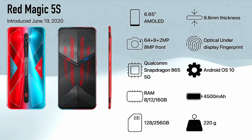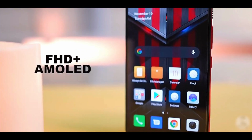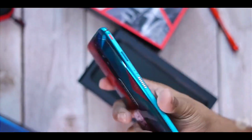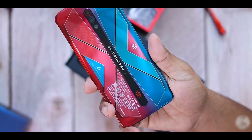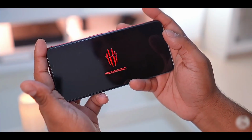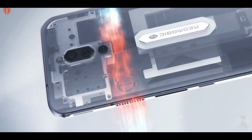The REDMAGIC 5S sticks to the 5G formula but sharpens a few edges. Yeah, the 144Hz display and Snapdragon 865 still deliver great gaming speed. And that upgraded UFS 3.1 storage makes loading smoother than on the 5G. The cooling tweaks help too. The fan and silver plate cut heat better in long sessions.